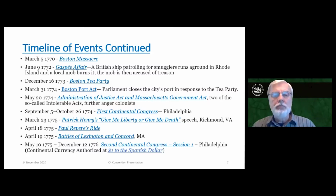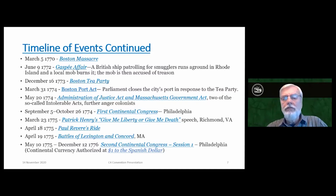The First Continental Congress meets in September, October of '74, and they look at what they are going to do about this, how they react. Patrick Henry gives his speech in Richmond, "Give me liberty or give me death," because he was obviously on the extreme side of wanting war. And then of course we have Paul Revere's ride, the Battle of Lexington, and the first shots of the war that we recognize now officially.